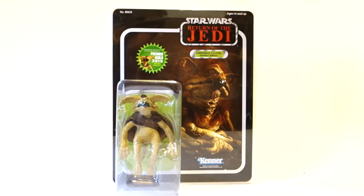This is going to be, as I said, included with that set, although this includes something extra for the holiday version, which is a sack of presents that he has on his back. And I'm very interested to take a look at those presents, as you will see. So I thought I would go ahead and open this baby up, and we'll see what he looks like.